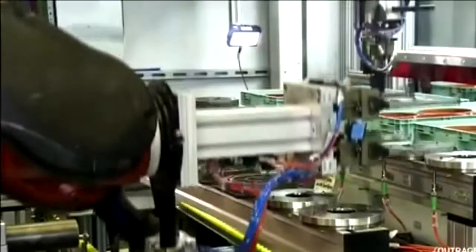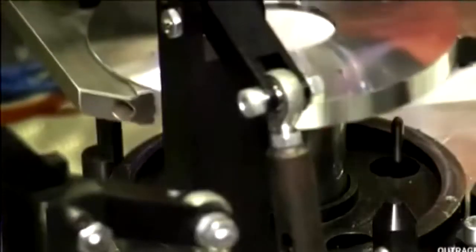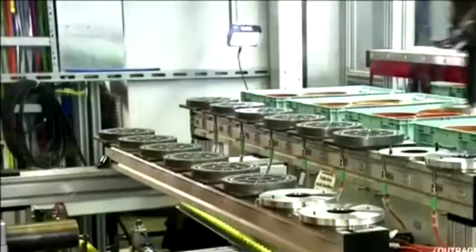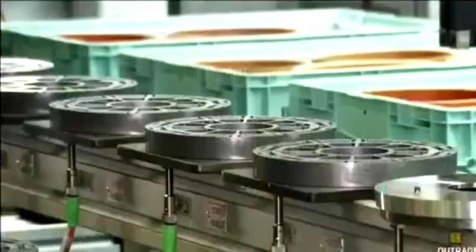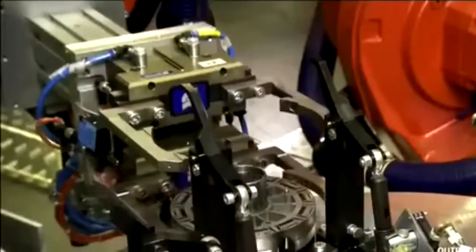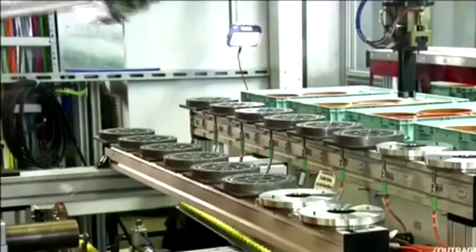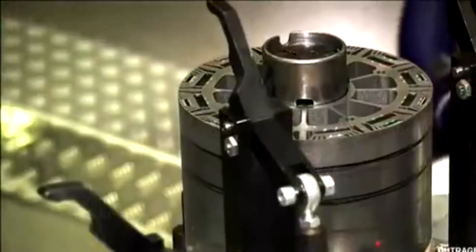Next, a team of robots build the rotors. They are composed of 6 discs. Each disc has 12 small magnets and 12 large ones. The completed rotor will have a total of 144 magnets. The robots offset the magnets as they insert them into the discs, creating a seamless transition between magnetic fields. This is so the motor will run smoothly.